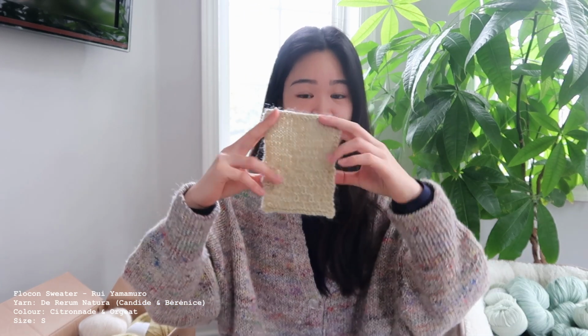The Flocon sweater is also by Yamamuro, the same designer as the Puro Cardigan. So when I was knitting the Puro Cardigan, I saw that Rui was posting a tester call on her Instagram, and I was like, I want to sign up right now. I want to be a part of this because the Flocon sweater, number 1, looks great, and also I'm just a big fan of the Puro Cardigan, so I was like, I want to be a part of this other sweater. I signed up and I was so lucky to have been chosen, and I'm so honored to have been chosen. So I am knitting the Flocon sweater, and this is the swatch.